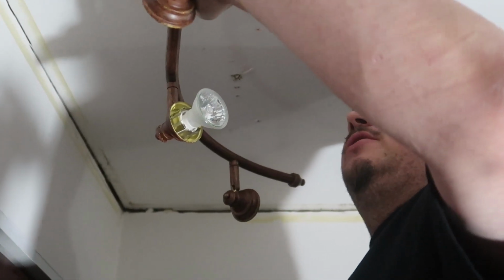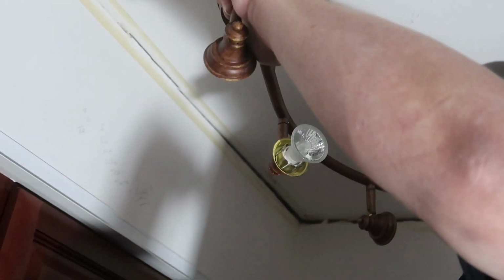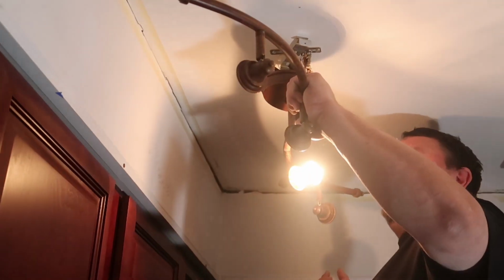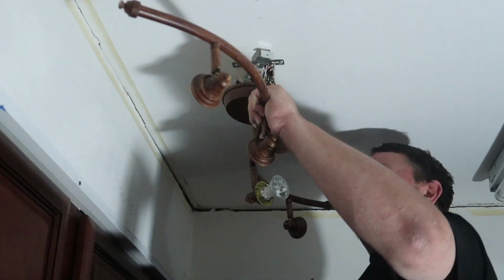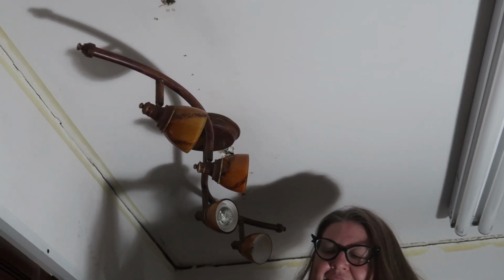All right, we got the wiring hooked up. We're going to test to see if it actually works before we mount it. That's the wrong light switch. Hey, and then there was light. Did it! Now we just got to mount it. I guess maybe it just needed a lady's touch, because I could not get these bulbs in.